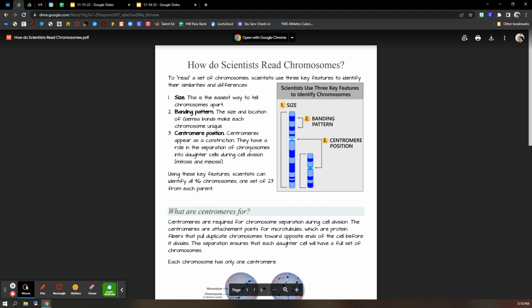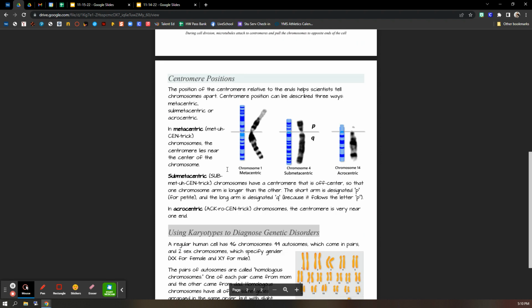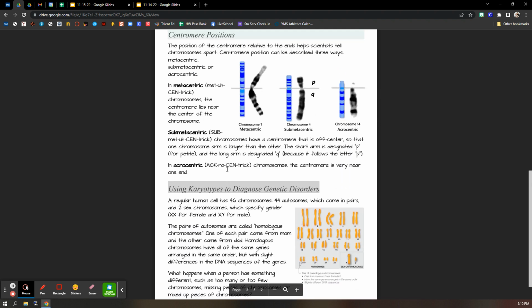Second thing I'd like you to work on today is a reading. Sub should be able to give the reading to you. You're going to read about how scientists read chromosomes. We are going to highlight and annotate that reading. So I would like two annotations on the front and two annotations on the back.